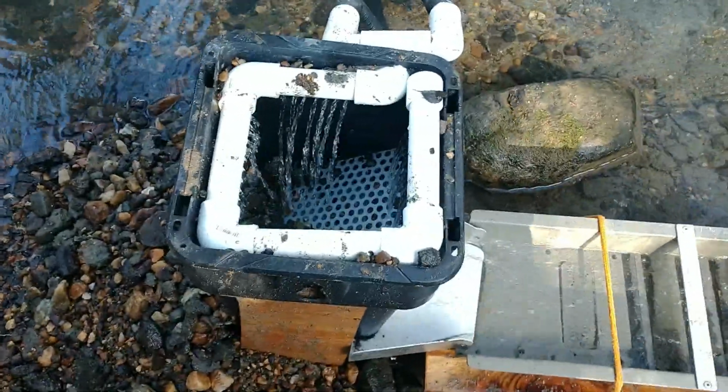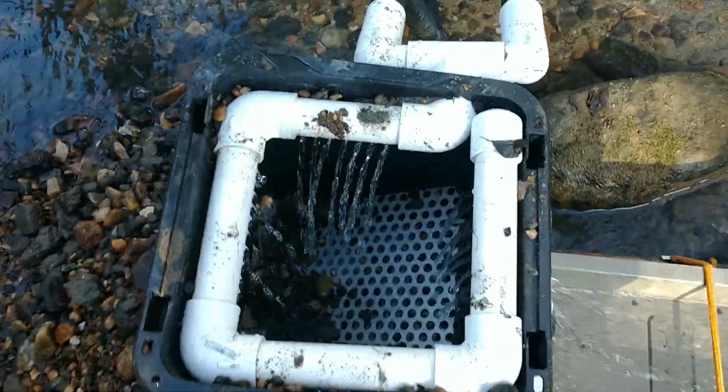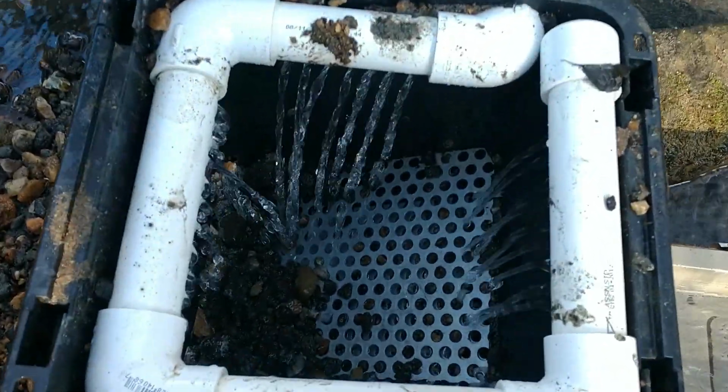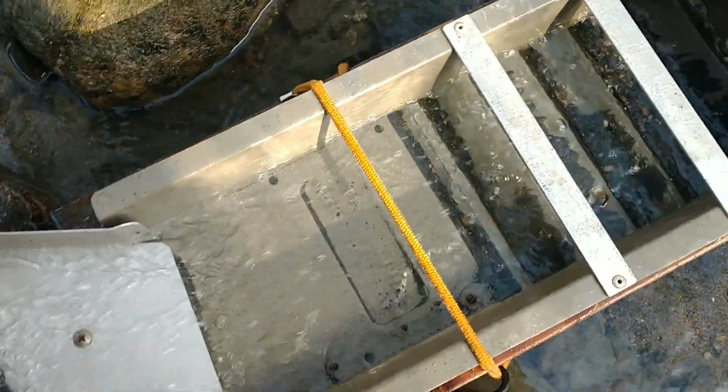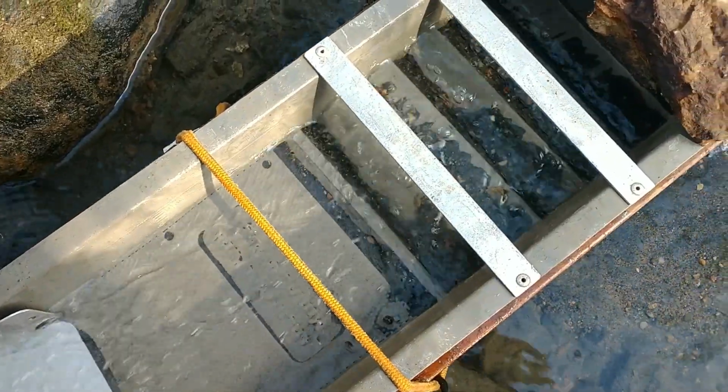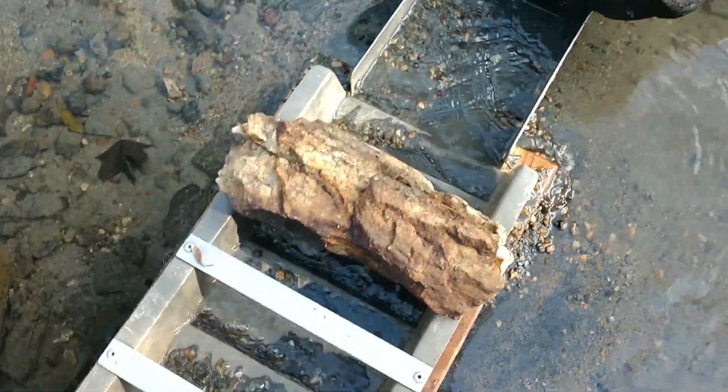Alright, I've been doing this for a couple hours now, and you can see my water is about to end. There is just enough to kind of wash stuff down still, but I think I want to stop at this point.